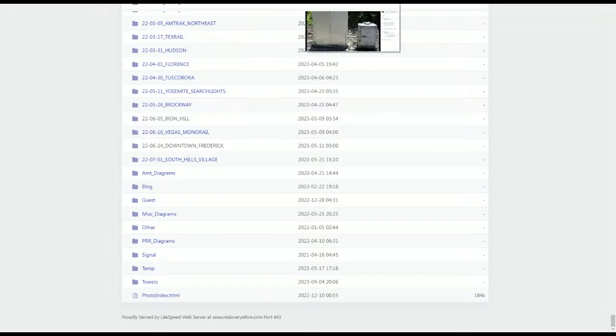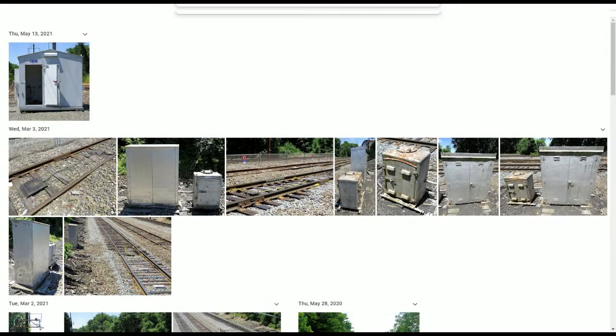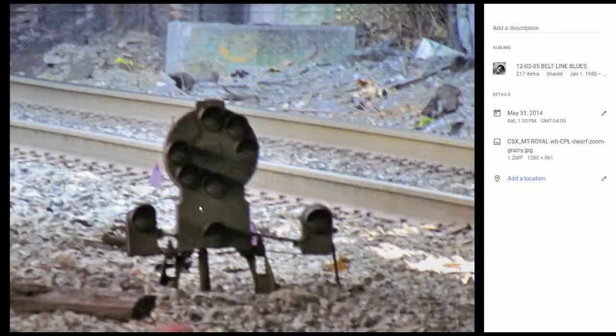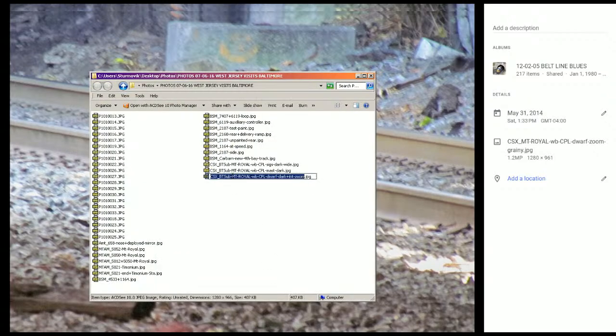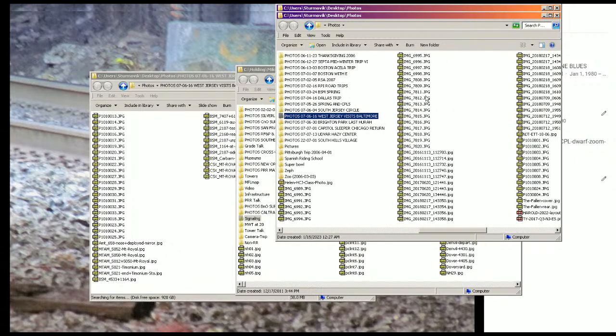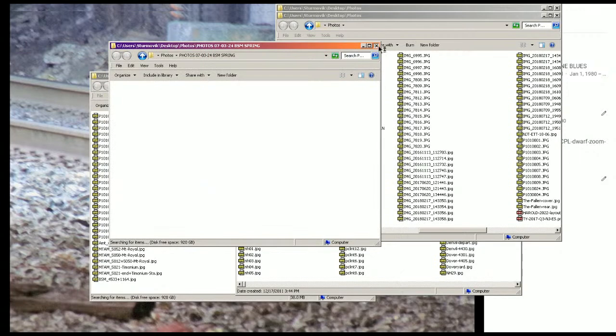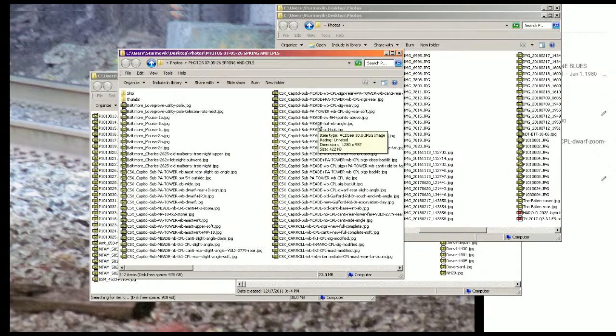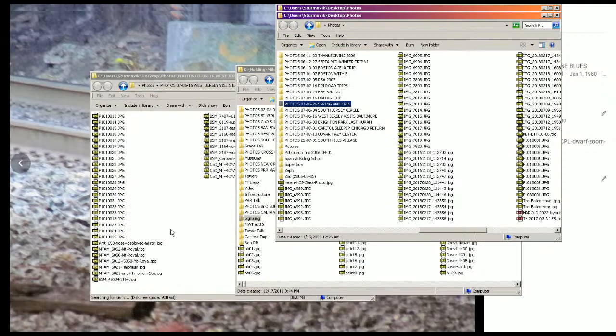I do have other Mount Royal photos. I could look that up. Yeah, there they are. Alright, I didn't put the BT sub, so I guess I'm just going to delete that and just go straight with the Mount Royal name. There we go. Oh, I'm remembering it was what I did last time around. Okay. Sorry, just checking that out.